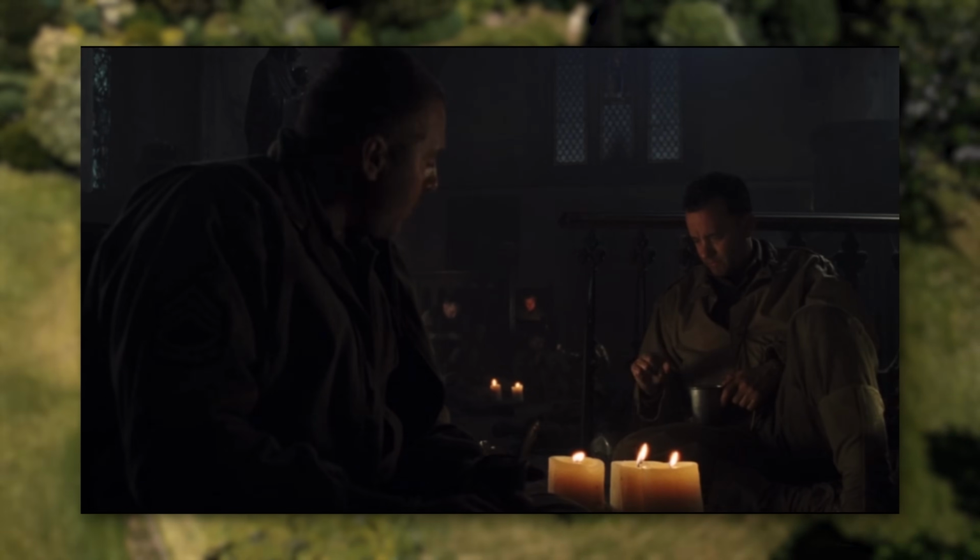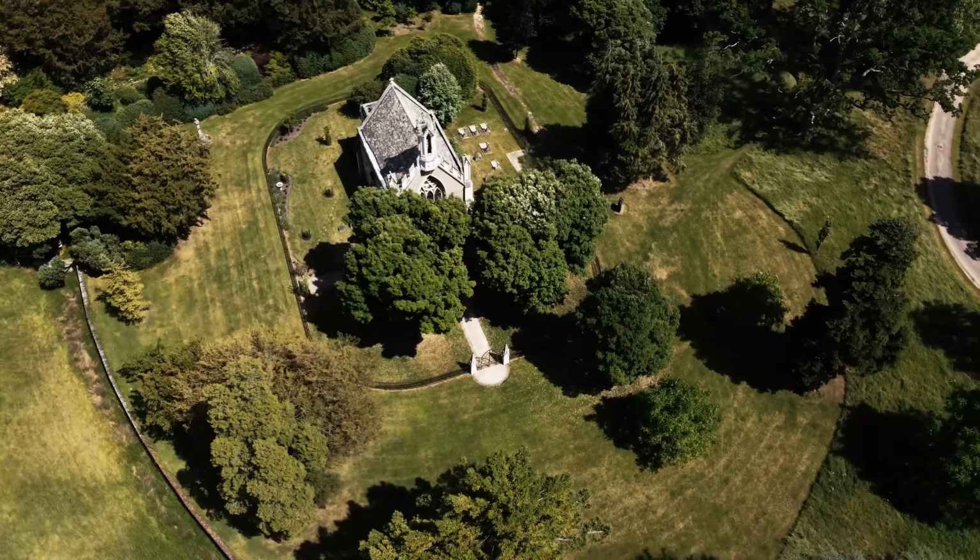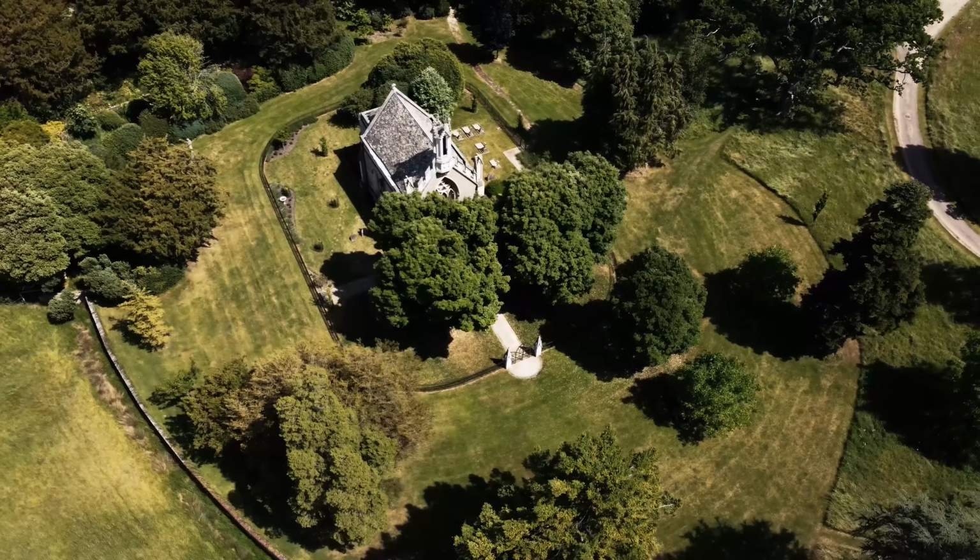There's a conversation between Tom Hanks and Tom Sizemore. You know, they're just kind of chilling out all inside there. How great would it be to go in and see the inside.